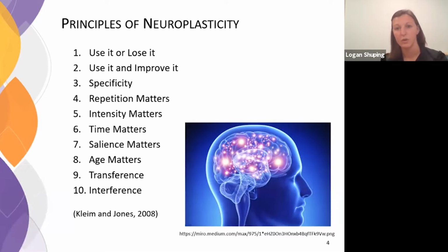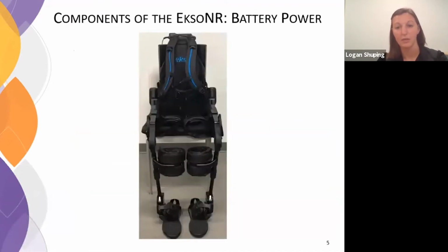Transference. If we work on similar tasks, it's going to carry over into walking. So if we work on stairs, that's going to carry over into our walking. And interference. If we work on tasks incorrectly, that will also translate over. We'll talk about how these components are used with the Ekso.